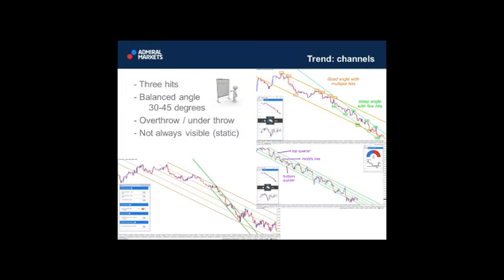Obviously, there are some rules that help build these channels. Three hits, and having a good angle of the channel is very important. And sometimes price can go through the channel a bit. It doesn't have to be that precise that all price action fits within it. I think it's a bit of a loose practice. Yes, it's good to have a few rules, but I don't think we have to get overfixated on the exact dimensions of it either. There are some disadvantages. Sometimes you don't see the channel on the chart either. It's not always visible. So if it's clearly in our path, yes, we draw it. If not, we're not going to keep looking for it forever.